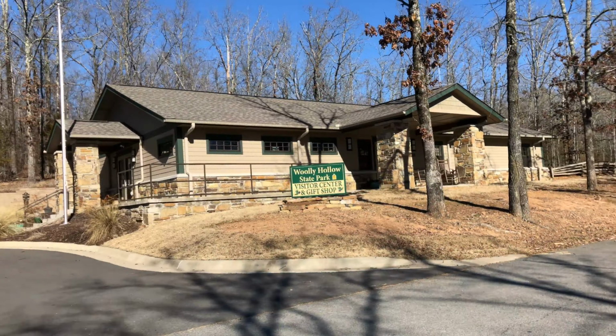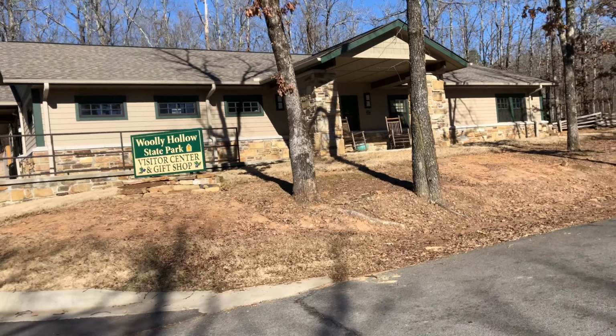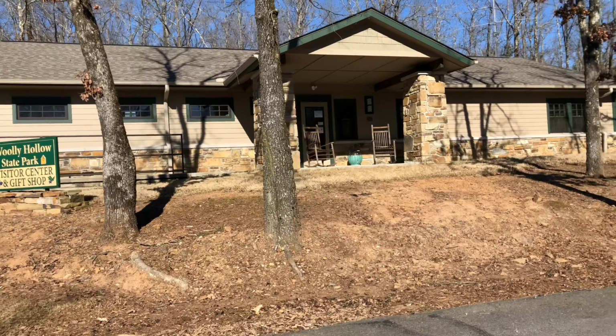So relatively new at Woolly Hollow State Park is this little visitor center slash gift shop. And inside they have brochures of the different state parks in Arkansas, got some snacks and other little goodies. So that's really nice. Oh, and a bathroom. So yeah, really nice little place.